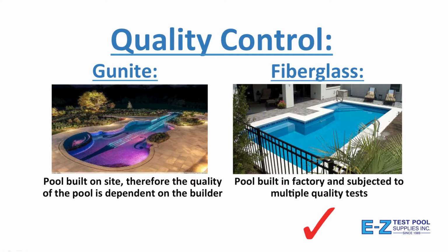For quality control, the gunite pools are built on site, and therefore the quality of the pool is dependent on the builder, while a fiberglass pool is built in a factory and subjected to multiple quality tests before even leaving the factory. The fiberglass pool gets the check.